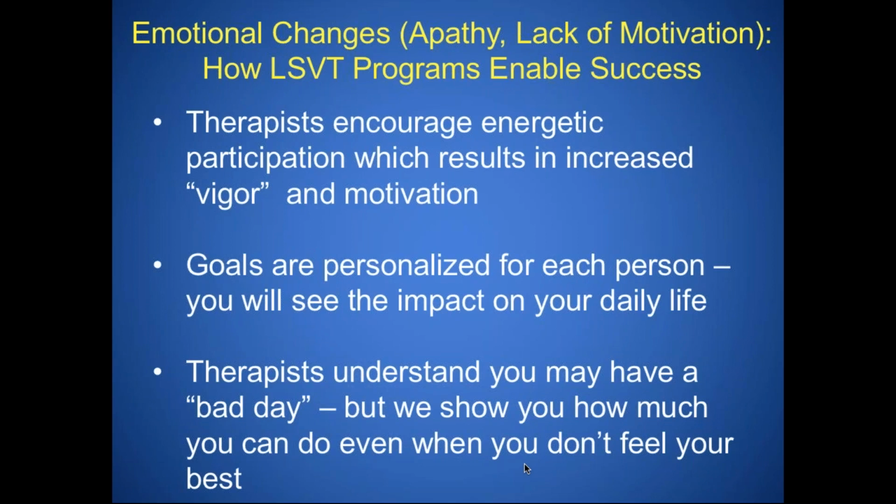So patients may come in and not be too sure about the programs, and maybe not have a lot of motivation, but once they get in and they start to see the changes that can happen with voice or speech or movement, then we can really see a change in that vigor and in that motivation and independence to want to continue to participate.